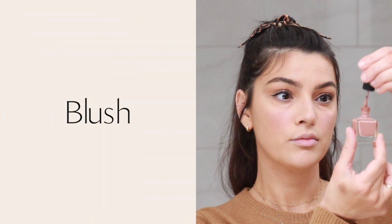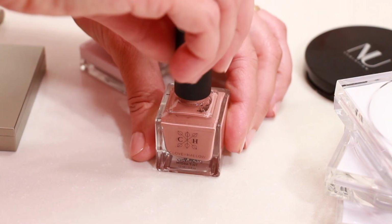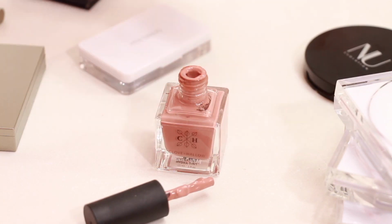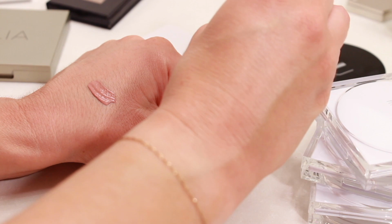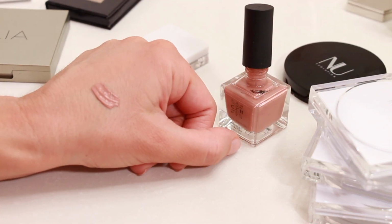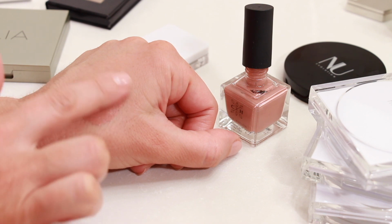Okay, so moving on to blush. Last year I tried this lovely formula from Clove & Hollow called Hydra Tint Blush Serum. This is a fantastic option for those who like lightweight, water-based formulas and are trying to avoid oil-based products. It provides a nice flush of color without that dewiness that you typically see in cream blushes.